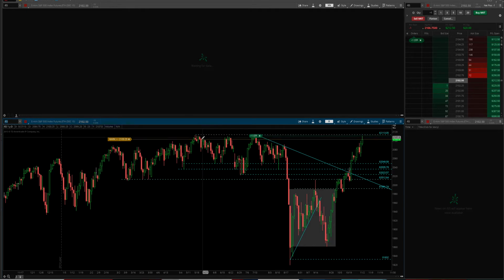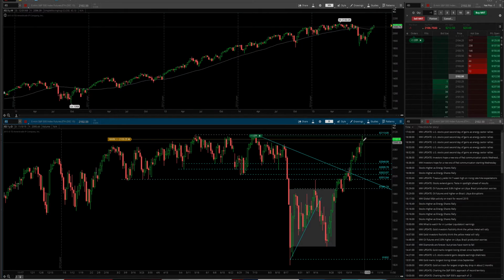If you look at the ES, you'll see my position there. You can see that we actually came right into these highs, this 2110 or so, and that's where I got short on the ES. So we'll see where we end up. I'm looking maybe to come back and test this 2048 area, so maybe a little bit of a swing trade.